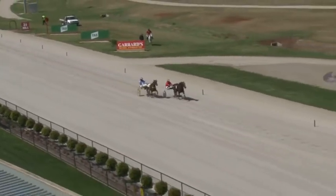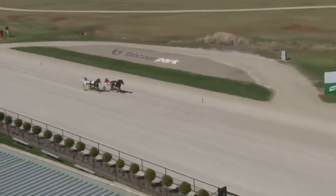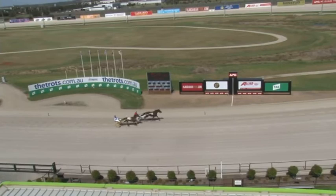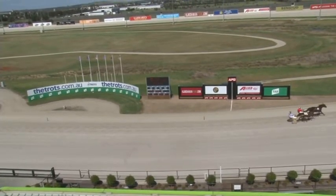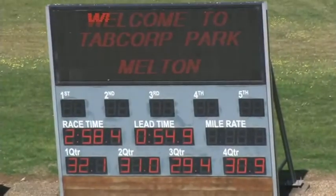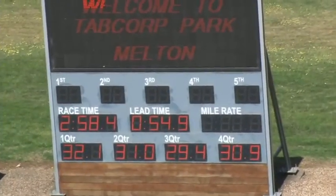It's November Guy in front at the 100 metre mark. Still leads by 2 metres to Here's the Mighty Spin in second placing, and November Guy is going to lead all the way. November Guy wins the first trial and wins it by 2 metres to Here's the Mighty Spin in second placing, after the opening trial.